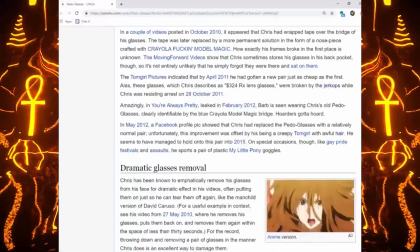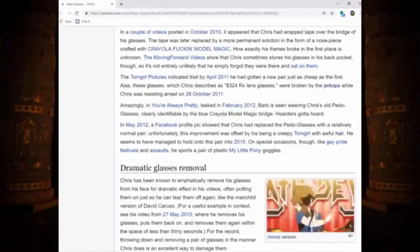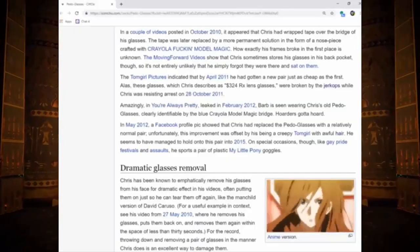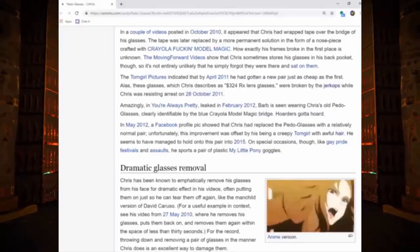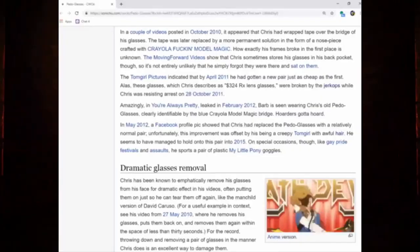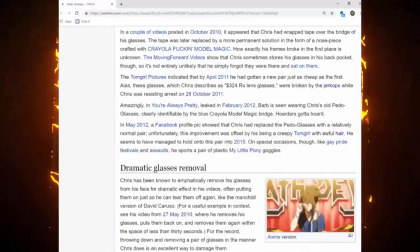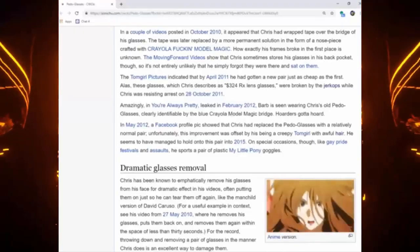The Tom Girl pictures indicate that by April of 2011, he had gotten a new pair, just as cheap as the first ones, doing the exact same thing all over again. Alas, these glasses, which Chris described as 324 RX lens glasses, were broken by the jerk-offs, of course, while Chris was resisting arrest on October 28, 2011.